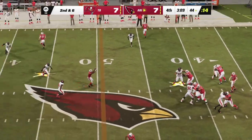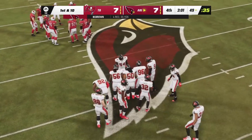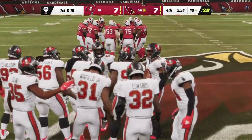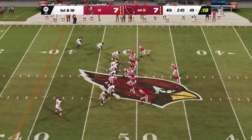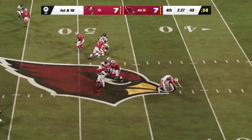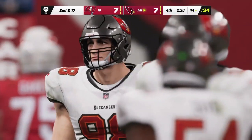From the 44, McCoy over the middle here to Brown. And they'll get him down on the other side of midfield. On first down, McCoy. And down he goes, a Buccaneers sack. It'll be a loss of 7 on the sack, and it brings up second.